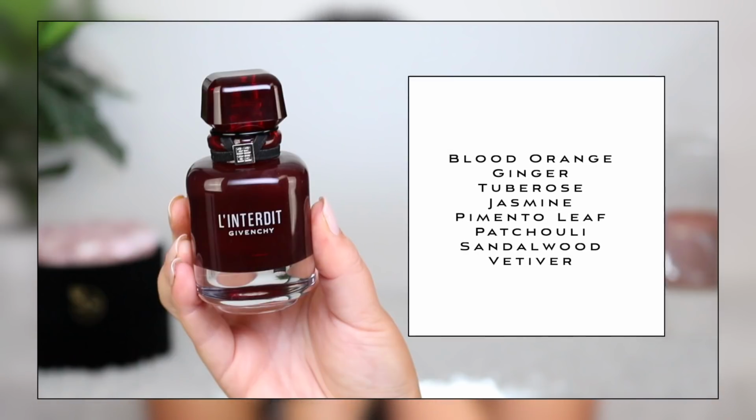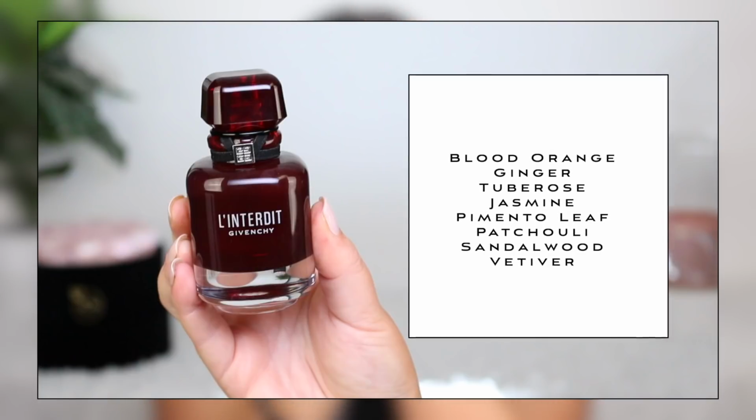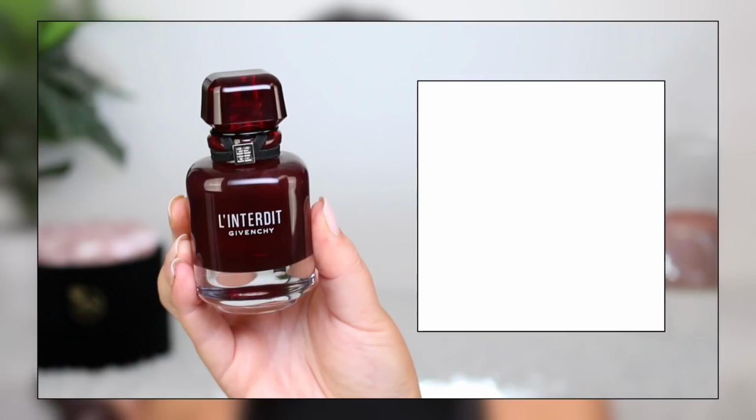And this one specifically, they made a little bit more warm and spicy. It's still a white floral, but more on the spicy side. One of them is more vanilla and one of them has more tuberose in it. So this one, if you like more of a spicy quality to your scents, I would go this route. But if you are a fan of the L'Interdit line from Givenchy, like, you will not be disappointed in this. But right now, just because it's new, it's the one that I'm gravitating towards the most.